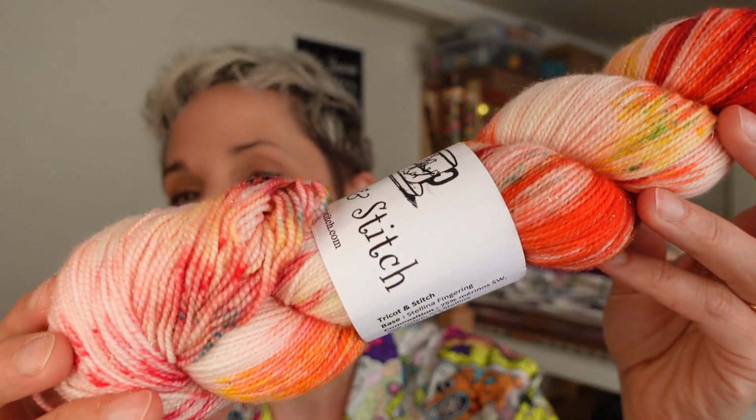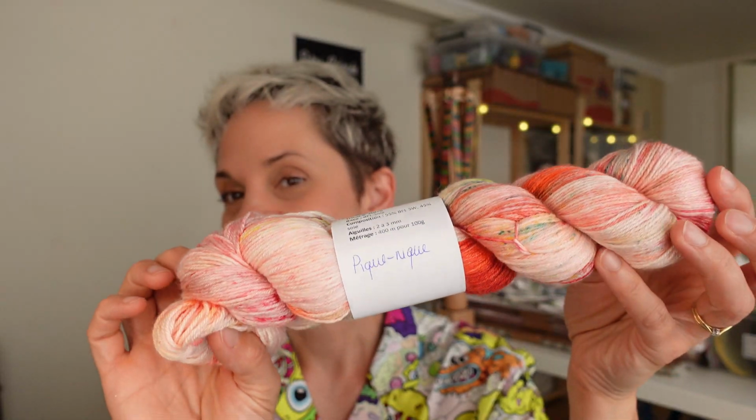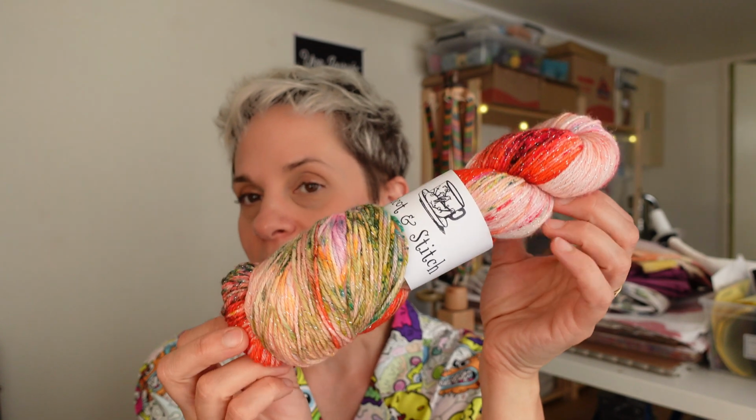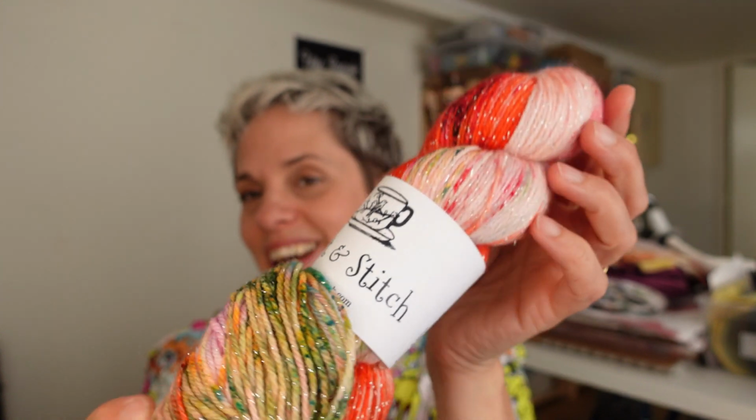Okay, so this is on Stellina. This is on BFL and silk. And this is on Lurex, and you can appreciate the beautiful speckles here. I have not decided yet which base I'm going to choose for my socks for this month. I don't know yet. I love them all. Really, I have a hard time choosing this time around, but I'll try to choose something I've not knitted for a while.